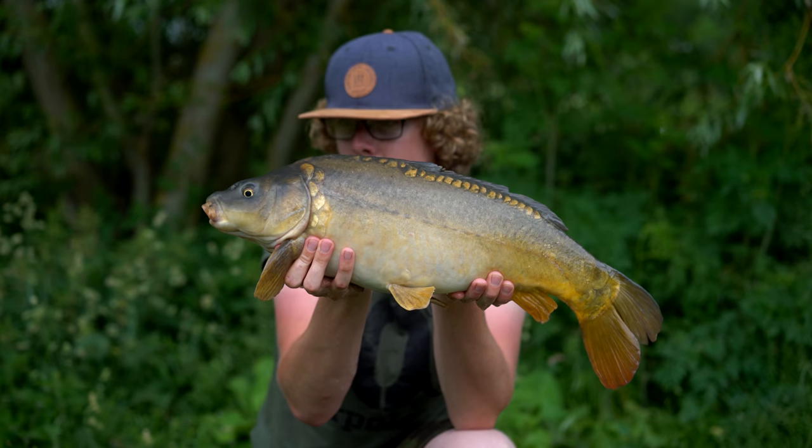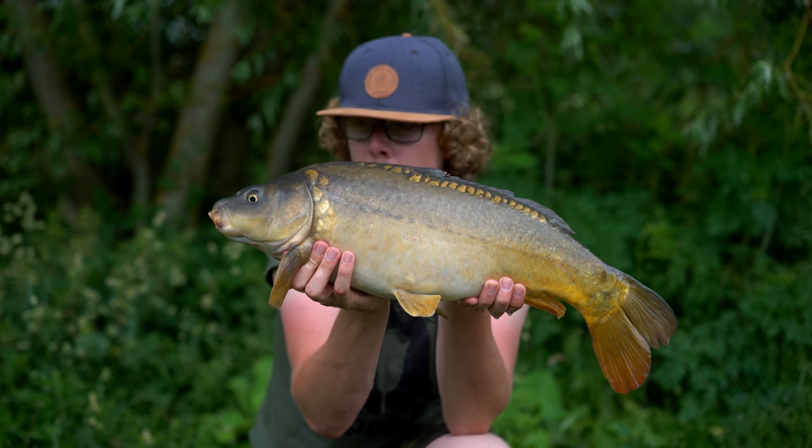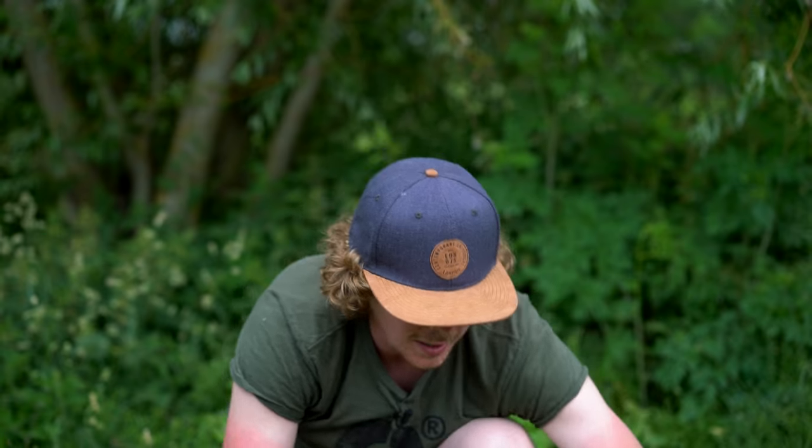There we go, another tiddler. Not sure whether this is number five or six, but very welcome all the same. Again, it's probably only about 6 pound and super lively. So let's get it back.